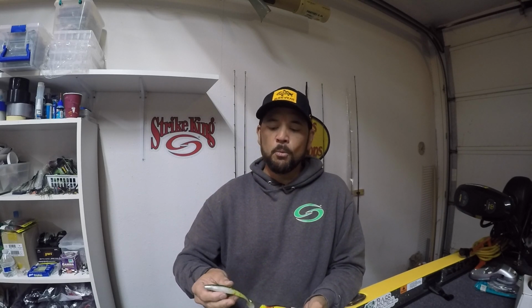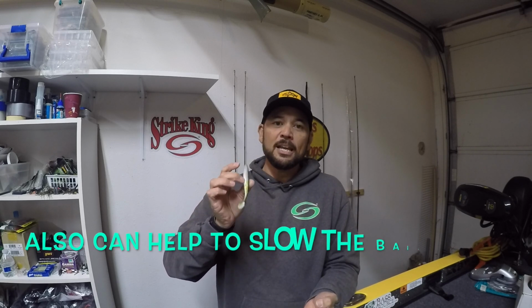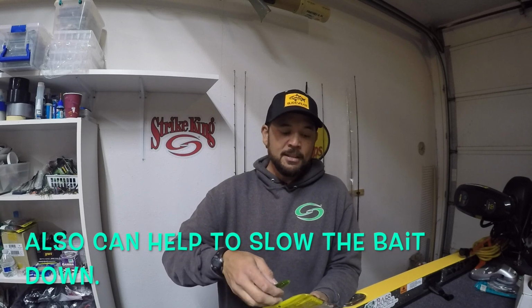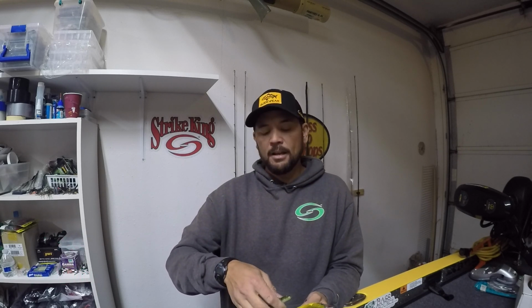Then also want to put on a trailer. I think that a trailer can slow the bait some more, but also give it a little bit more bulk and a little more visual appeal. This is a Strike King Swimmin Caffeine Shad, and they make 2 different sizes.